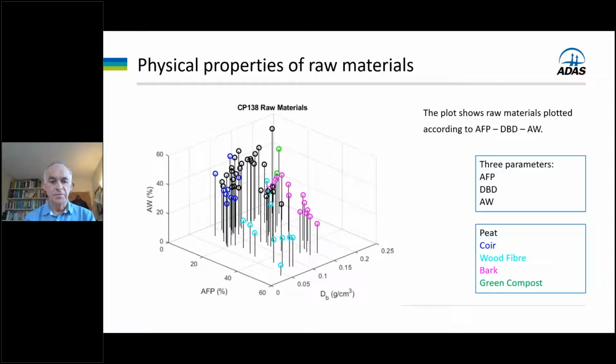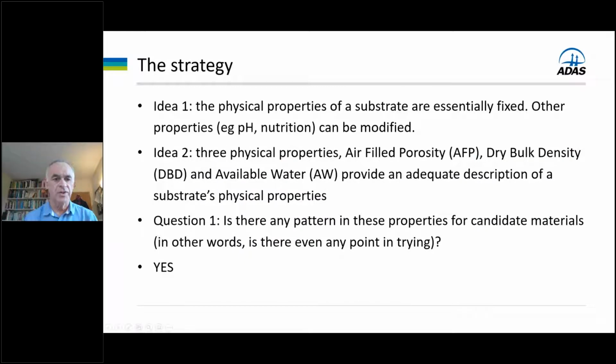We've measured properties. Oh, sorry, I'm going to go back. Okay, the strategy. There's an idea at the start of all of this that the physical properties of a substrate are essentially fixed. Once you've got the material, you can do things to it. You can modify its pH and nutrition to some extent, but you can't modify the material itself. So it's kind of immutable. So that's the idea of it. The physical properties are the thing to start with.